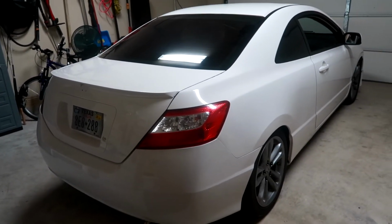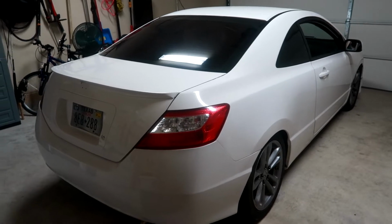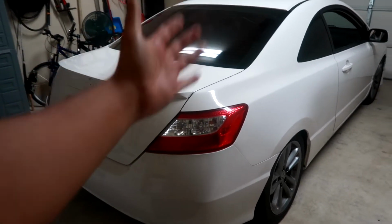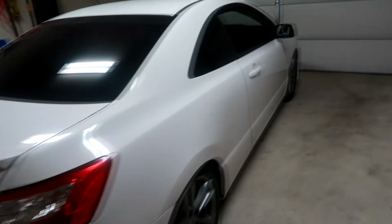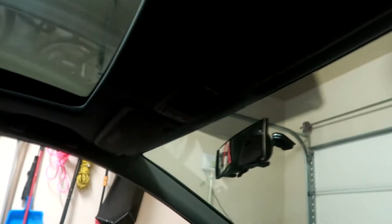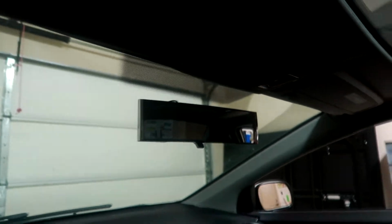From this angle, I wonder if you guys see something missing, and that brings me to the first thing today, which is the first modification done to the Civic Si. Well, I've kind of messed with some stuff already. I put on this wide angle mirror over here. I love Broadway mirrors. Every car that I have, I like to upgrade to a huge wide angle Broadway mirror just because it's so much better. You see so much stuff out the back.